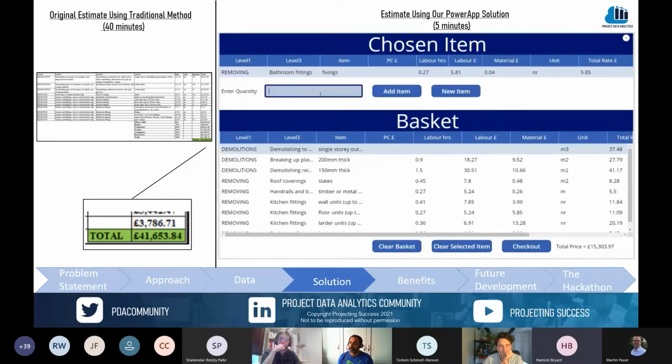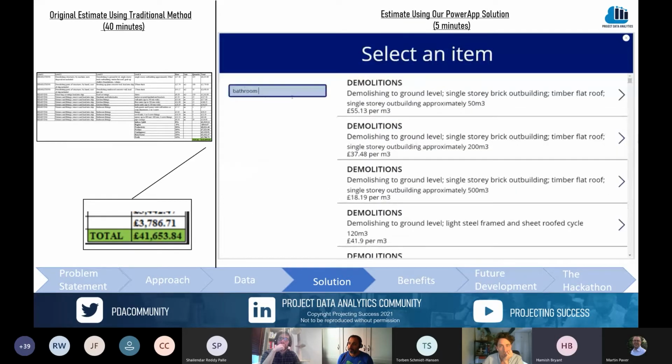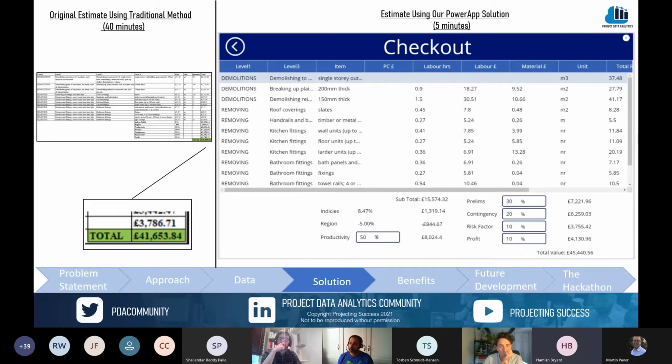And then there's also some functionality to be able to clear the whole basket or selected items. And then you've just got the total prices. You check out and are able to change some variables which would affect the total value, so productivity or the risk. And then you'd get your total value in the bottom right.